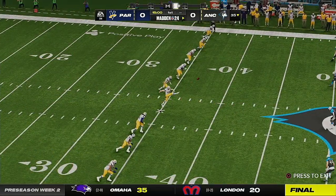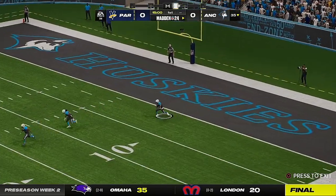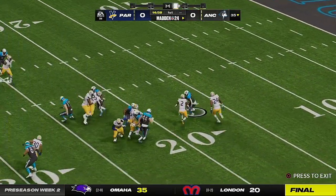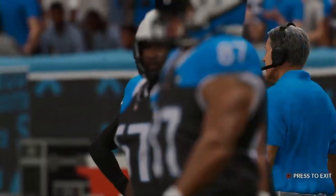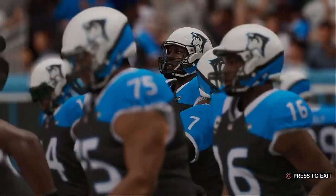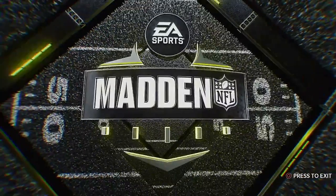Kicker Brandon Aubrey is out to get this one started. And off we go here in Anchorage. Taken at the goal line, and only able to get this to the 19, so probably should have opted for the touchback. So out comes this offense to take over for the first time.